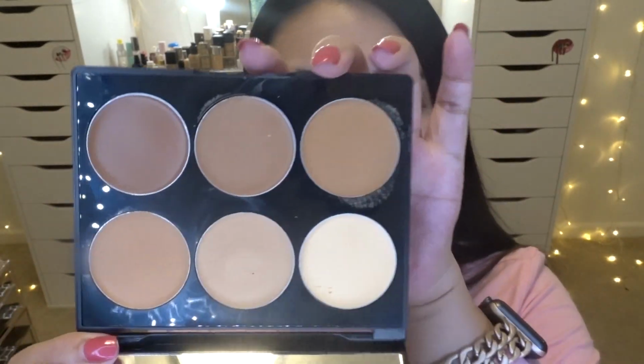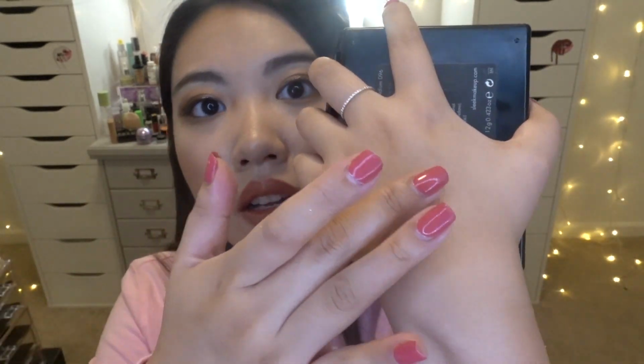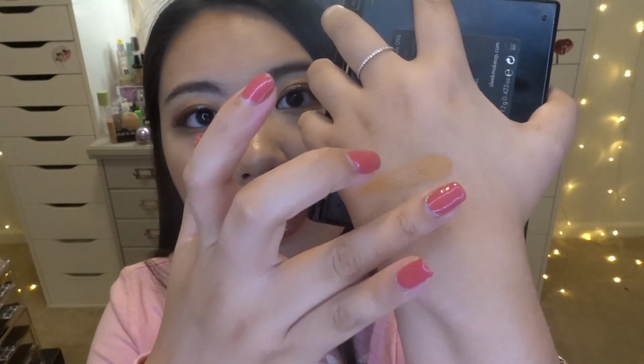And I usually just use these two right here, as you guys can see, because I just really love how the undertone is like a beautiful brown. Let me show you guys. That's the first color right here. Then the second color right here. And as you can see, look at the color. Also, look how creamy those colors are. They're so easy to blend out.